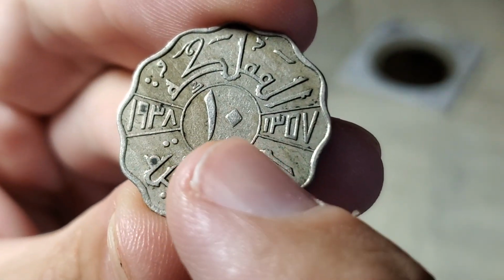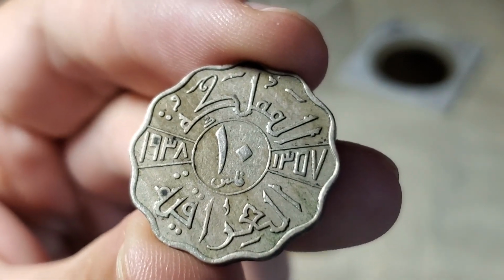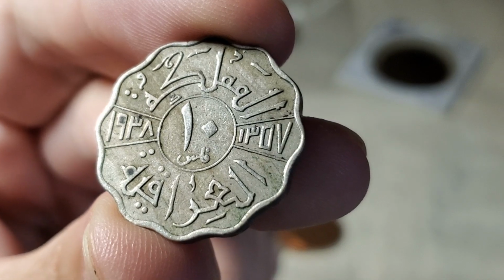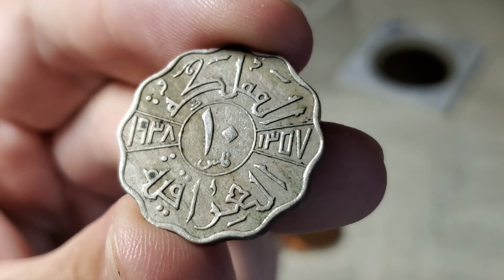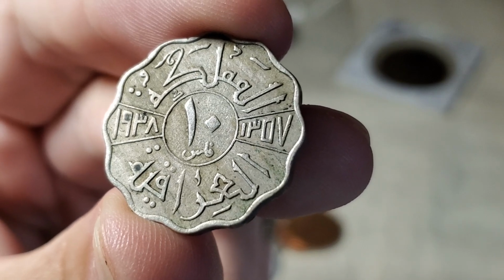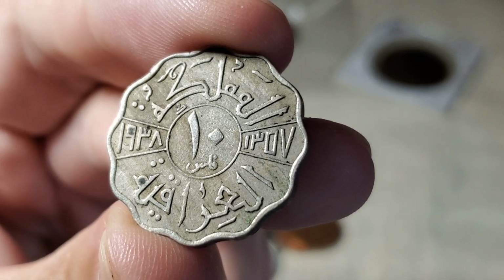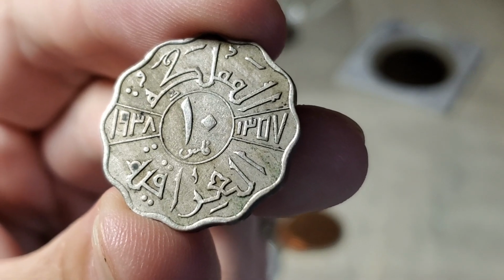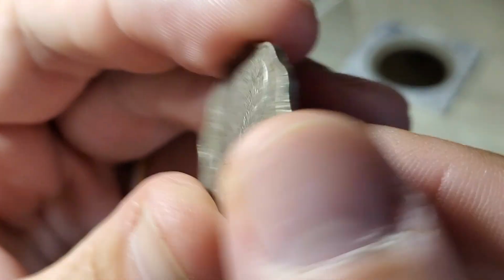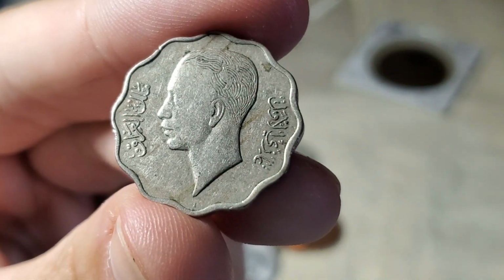Here it has the denomination of 10, and the date in our system, their system, is going to be 1938 on our calendar. KM 103A. The A means that this coin is made out of copper nickel. There is a pure nickel version and a bronze version of this coin. We flip this one back over, and the monarch here is going to be Guernsey the First.